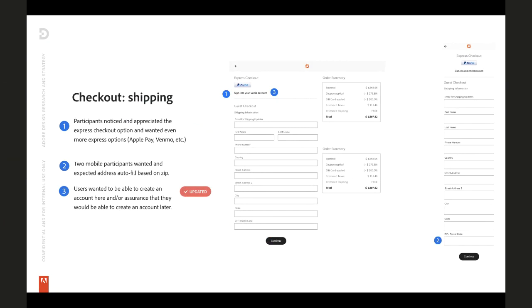Jumping on to shipping. Here, there's some more high-level findings that may be useful for the folks on this call. The first was that participants really called out the express checkout option we had, PayPal. They appreciated it, and we even heard that they wanted more express checkout options like Apple Pay or Venmo, even. Another thing we heard was that 2 participants wanted an expected address to autofill once they entered their zip code, which here is at the bottom of the form. In that use case it would probably be placed higher.